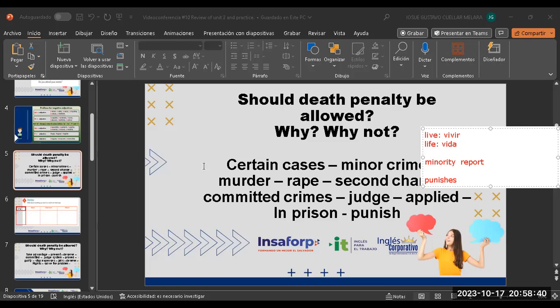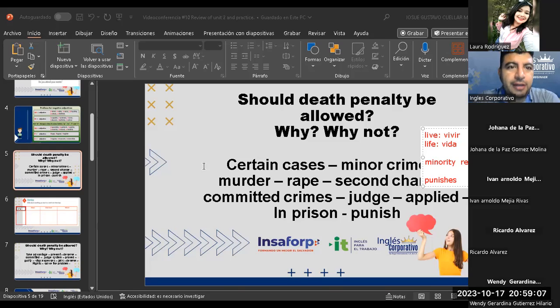So, well, I think that it should be applied depending on the case or the severity of the crime. Uh-huh, okay. Depending on the case, there should be a lot of investigation. It is kind of complicated, right? Good investigation and depends on that. Do you watch the movie The Last Hope? I think that it's in English, the name. Bueno, se llama en español El milagro en la celda.